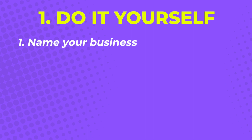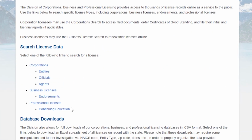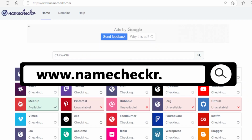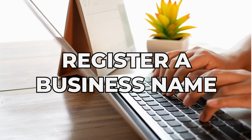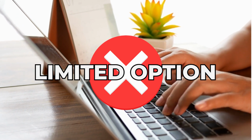Step 1. Name your business. The first step is choosing a unique business name. To make sure that there are no existing businesses with the same name, you can do a search on the Alaska Department of Commerce, Community and Economic Development website. Make sure you also check with www.namechecker.com for possible domain names and social media tags. The last thing you want is to register a business name and find out later that you have limited options in terms of your online presence.